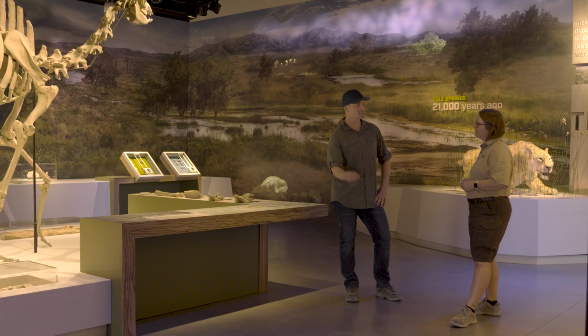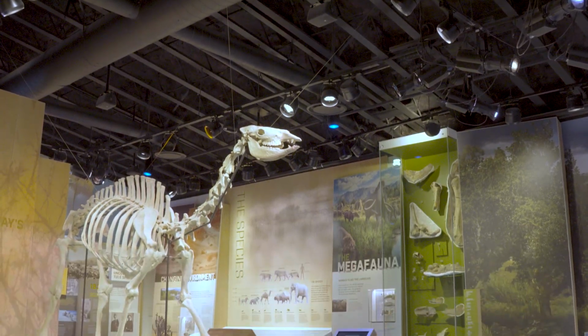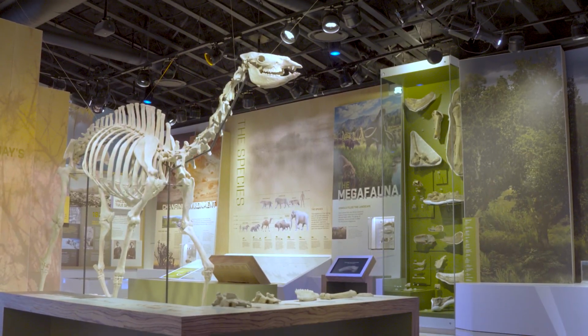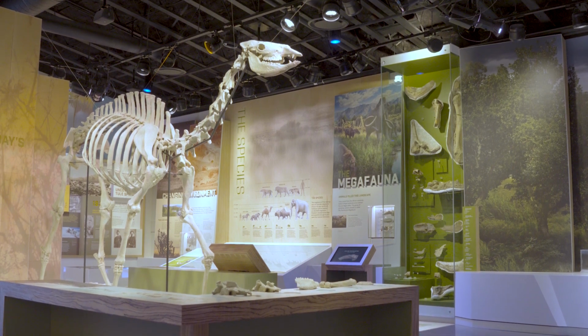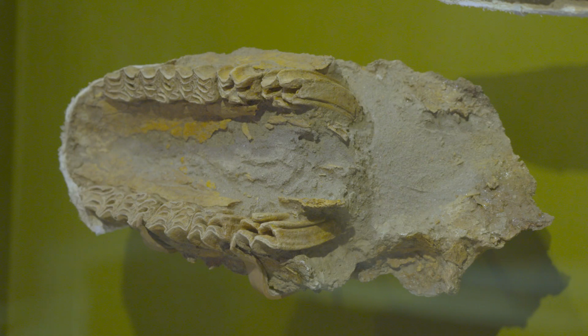What do people get most excited about when they're looking around? It really depends on what most people are just jazzed about. Some people are history people, so they find the history of scientific exploration or the radiocarbon dating history really interesting. Other people, like myself, really enjoy the geology and the fossils, and that's what really gets them excited. But we have a little bit of something for everybody.